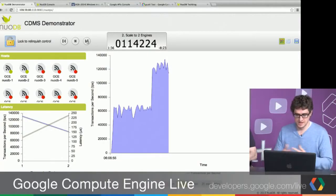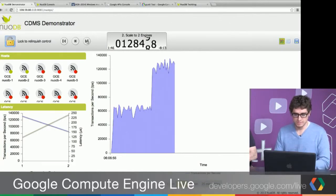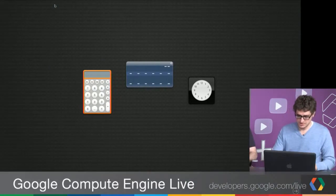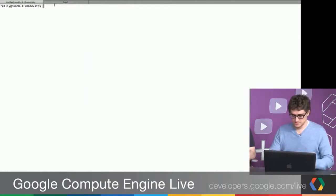Right. So if we go back to the graph, we'll see that with two instances, we're running pretty much linearly twice the number of transactions we were running with one. So that's kind of the point right there with NuoDB. There's a lot of databases that can't just make that one step from one machine to two machines. We made that step relatively quickly, and we've shown the scale. So I'm going to go ahead and crank it up to 4 now and demonstrate some other things I'd like to show you guys. Interacting with the Google Compute Engine and the NuoDB process is very similar.